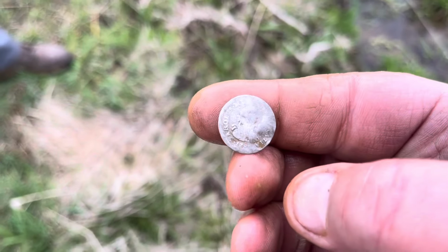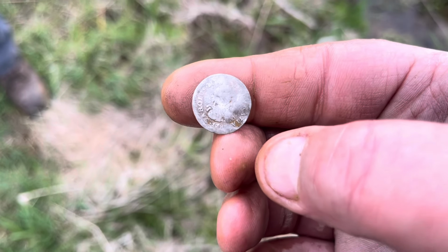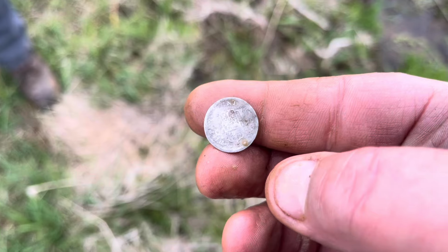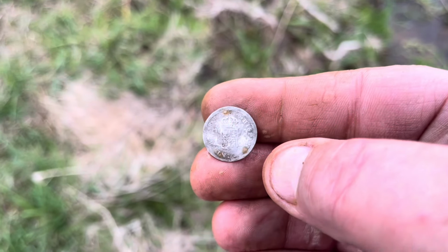I just cleaned it up in the creek. 1785 or 7. I will clean it up better when I get home and give you pics. But there you go. Half real, baby.